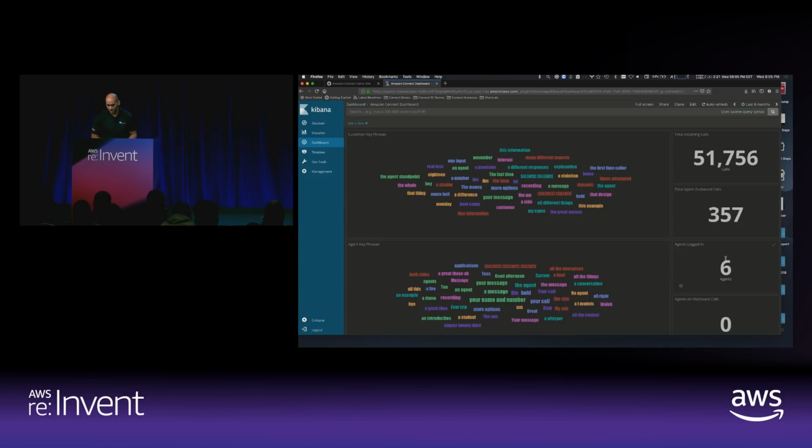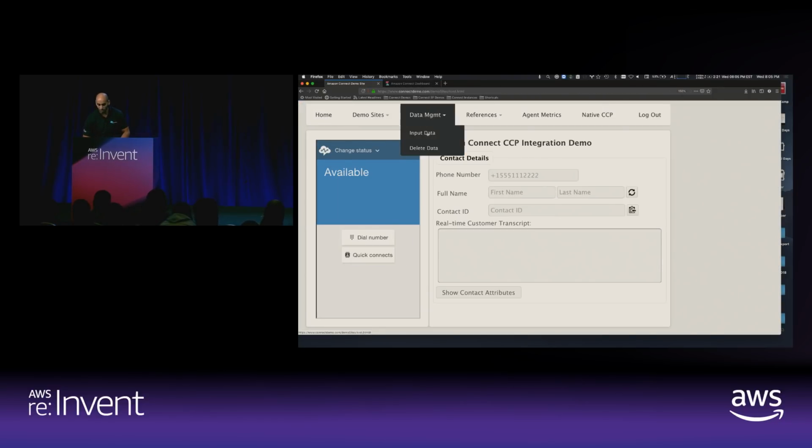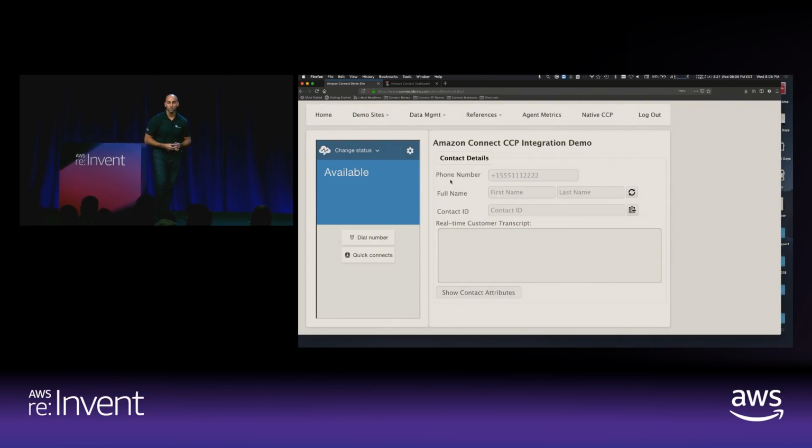All right, the next demo that I'd like to show you. So I mentioned a few things earlier. I talked about how the contact control panel, that soft phone, can be embedded in an application to provide you real-time data or things that you might know about the caller to the agent. So for example, if I know the customer's name from an API call, I can greet the customer with their name, but now I can also pass that name to the agent so that they know who's calling and greet them with a personal greeting. So this is the contact control panel.